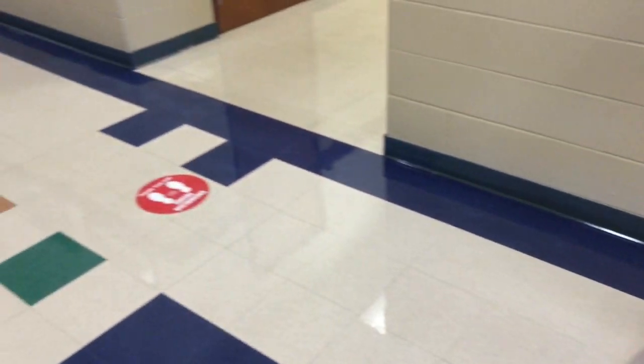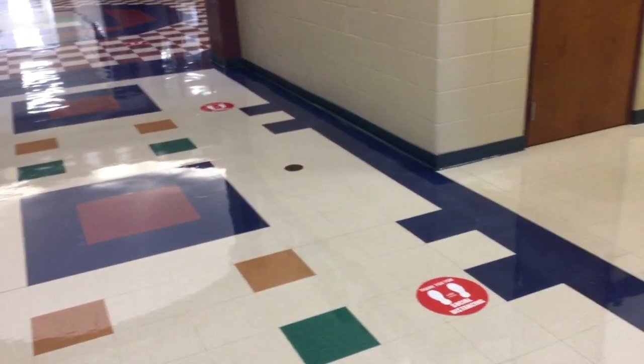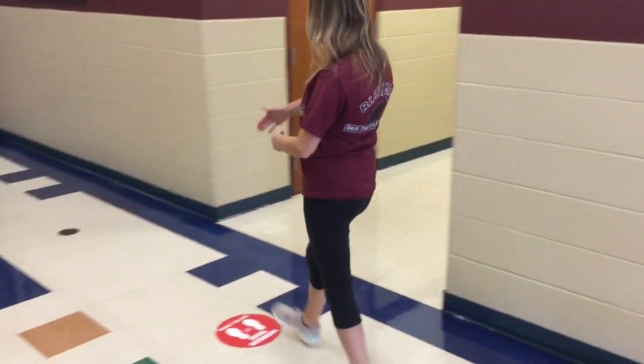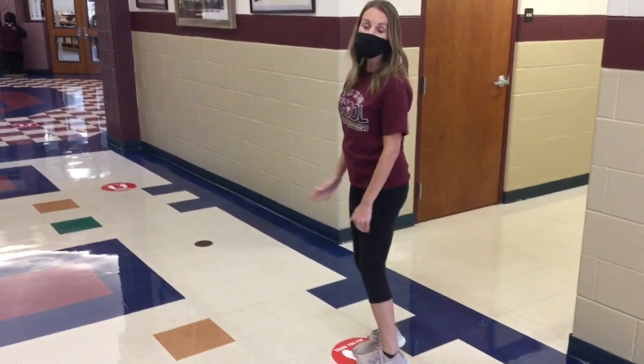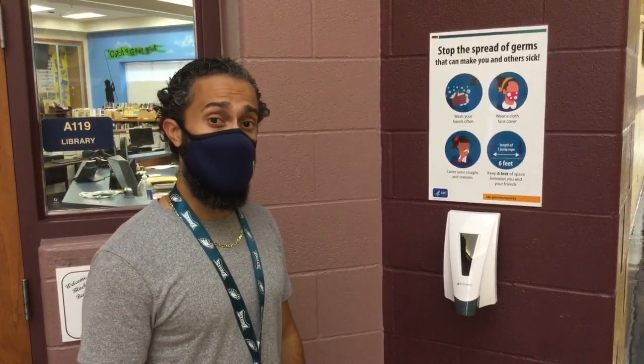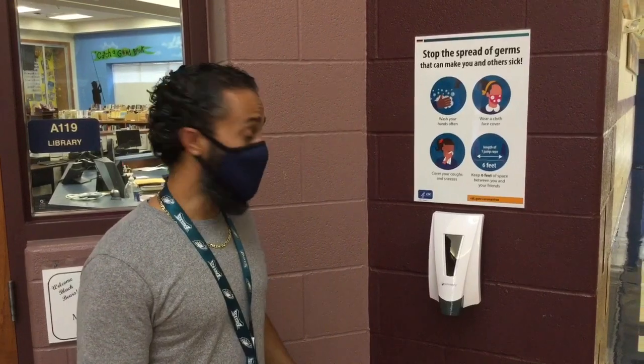When you come into the building, you're going to see some black and red dots on the floor. They are spaced 6 feet apart. So when you're walking through the hallway, you want to give everybody enough room. So you're going to stay 6 feet apart from each person, and you're going to stay on the right-hand side of the hallways.